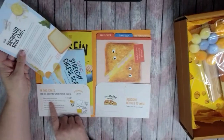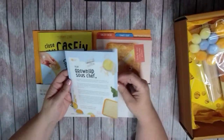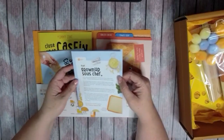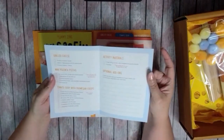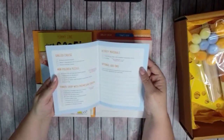I don't know if we're going to end up making a creamy soup in Arizona. It will be in the hundreds, so we'll see how that goes. So again, we've got the grown-up sous chef little pamphlet here. We've got my grocery list. So it's like a tomato soup.